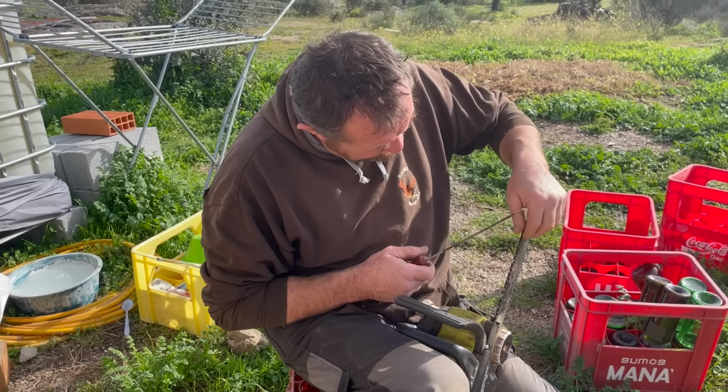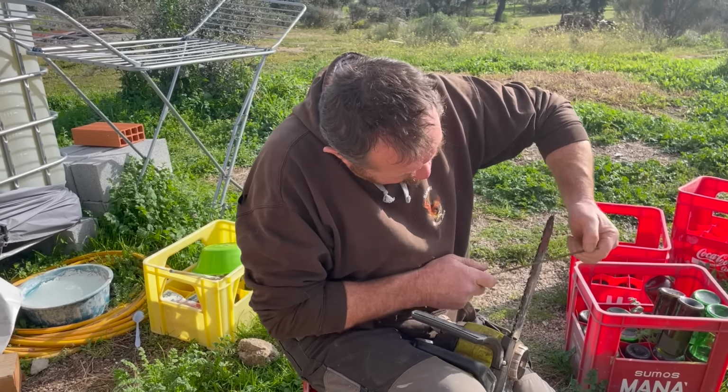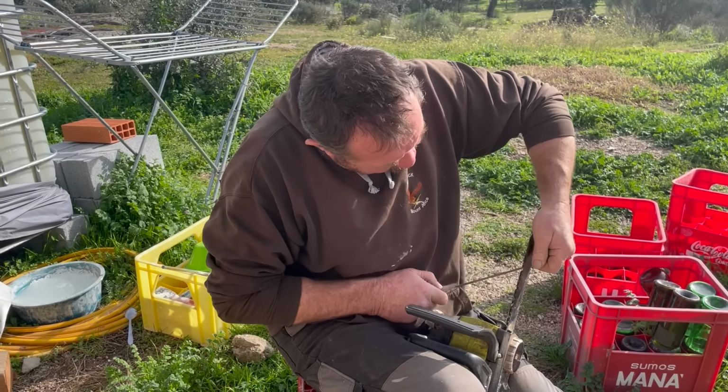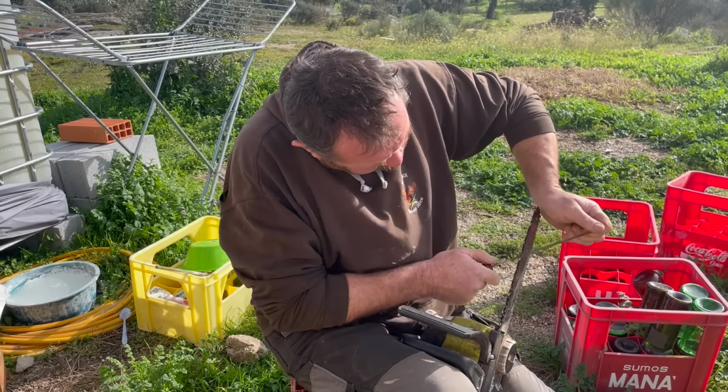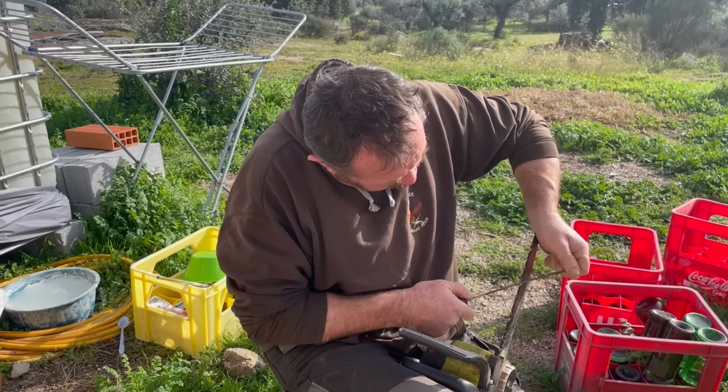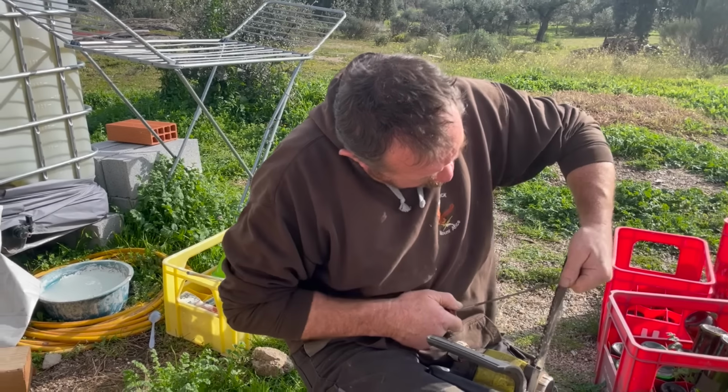This woefully blunt saw. Who sharpened this last time? You did. You must stop hitting the ground with it. I've been hitting the ground with it because I've been using like the horse thingy.